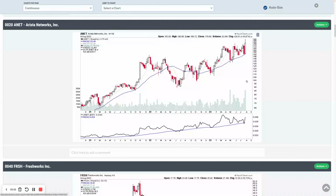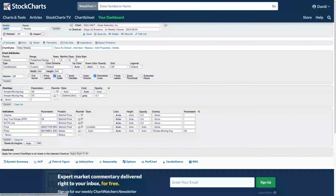Move on to ANET. You can see it's been a bit more volatile of late. It's been in stage 2 for a while now. You can see it had an early breakout attempt which failed, came back in again, then managed to move back out again into stage 2 earlier in 2023. It's been a fairly volatile run as it's pulled back to its 30-week moving average multiple times during its stage 2 advance, and now attempting to make a new continuation breakout attempt. A little bit of a squat on it at the end of the week there.